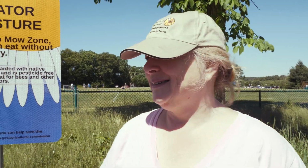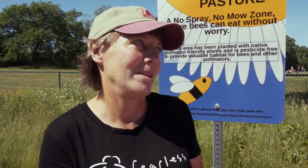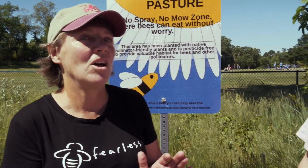Right. So, I think one of the misconceptions we have is that it's just the honeybee that is in trouble, but it's not just the honeybee, right? It's all kinds of bees, bumblebees, native bees, solitary bees. They're all being affected by the lack of habitat and by the use of pesticides.